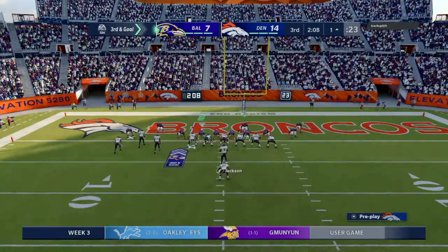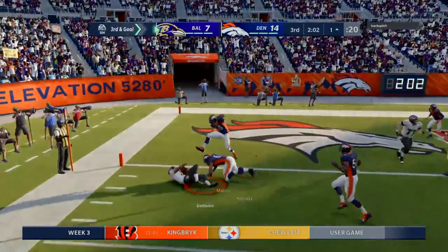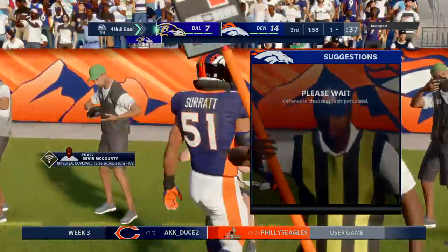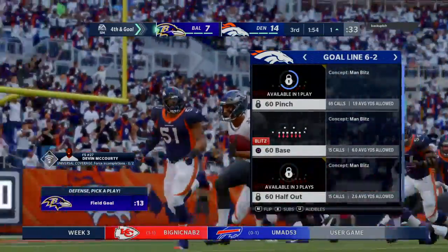3rd down and goal. This Denver defense trying to hold up for one more play. They'll try to run with Dobbins. No gain on the play, and what to do now on 4th and goal. Stopped short of the goal line. This is a long drive offensively. Wouldn't you hate to end this with just 3 points?